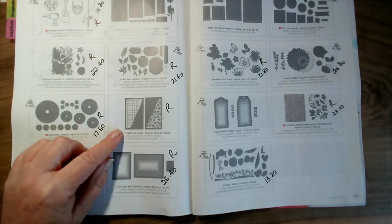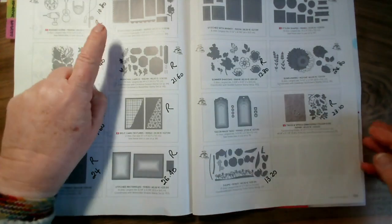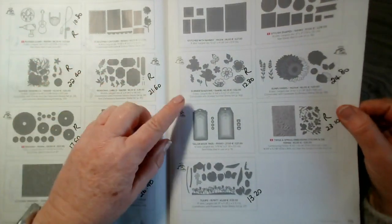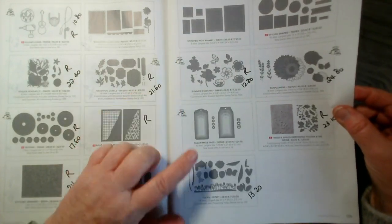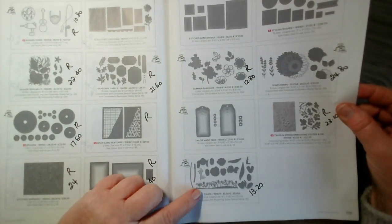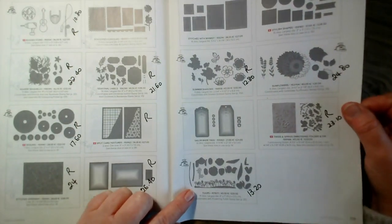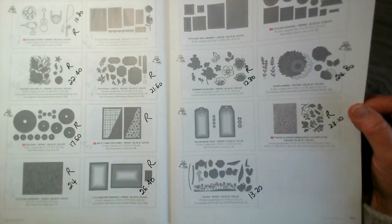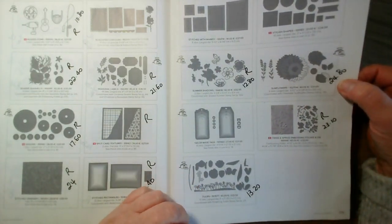The split card design, seasonal labels that go with the holly and the robins, those are all retiring. I'm pleased to see the scallop contours has carried on. The summer shadows that goes with that nice stamp set is retiring. And let's see, the tulips are retiring, and they're only £13.20. That must be the full 60% off. And then the twigs and sprigs and the sunflowers.